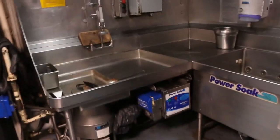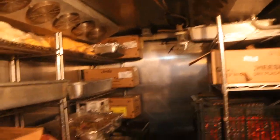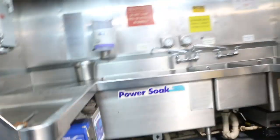Just a deep sink where they wash dishes at. Three compartment sink. Just a walk-in freezer. All the food at. Refrigerated. This is a galley right here.